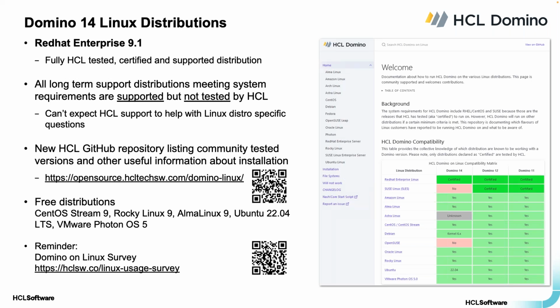Small little reminder, we are still running a Linux survey out there. So if you are a customer on Linux, please respond to the Linux survey, giving us some little feedback on what's your preferred Linux distribution and why that is. That would be really, really helpful to us.